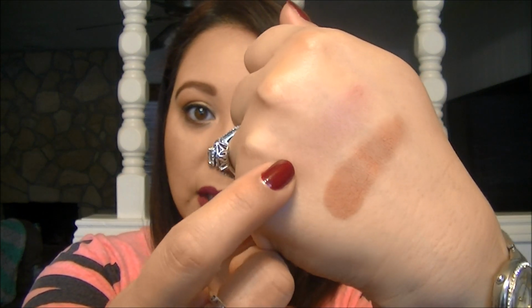Then the Estee Lauder Audacious Plum. Whoa, this is such a great blush. Love it. There it is right there. It's just a really nice soft plum color. So beautiful on the skin. It doesn't swatch very well, so that's not the best swatch, but there it is right there. But it does go on the skin really nice.